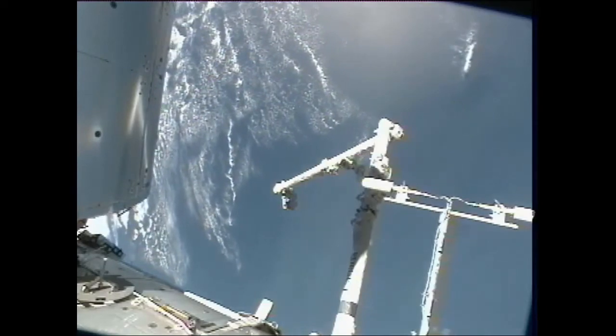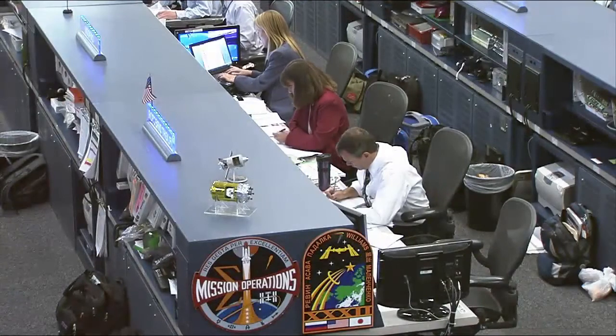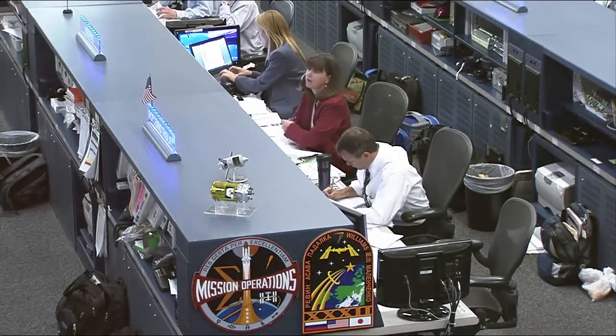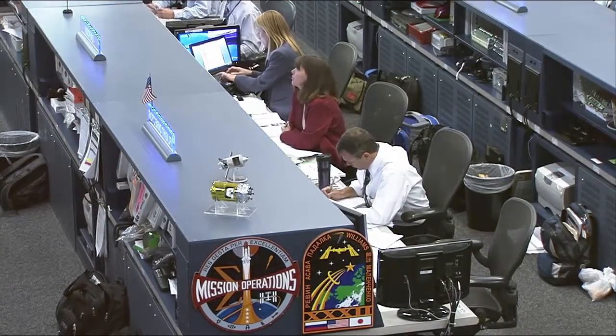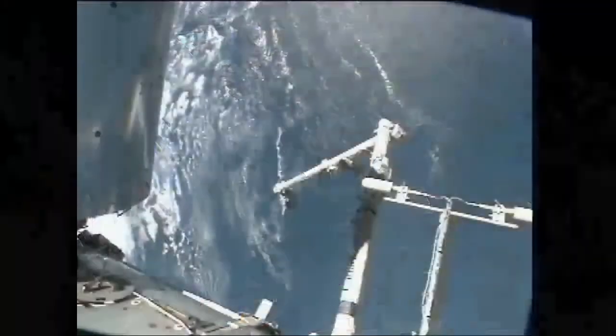Control room has recovered IOC-1, and we now have good attitude control using the VDE-1 alpha as we planned pre-flight. Copy that.